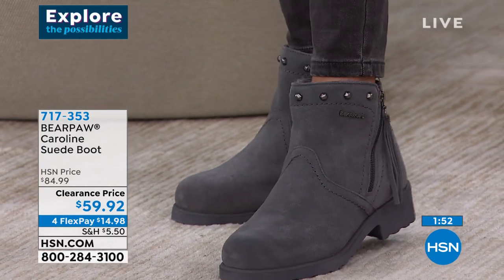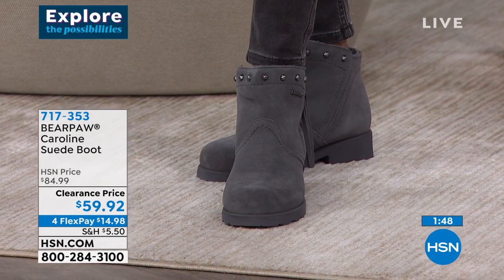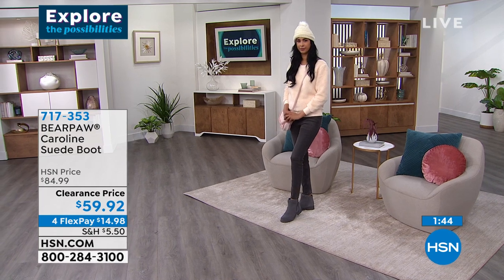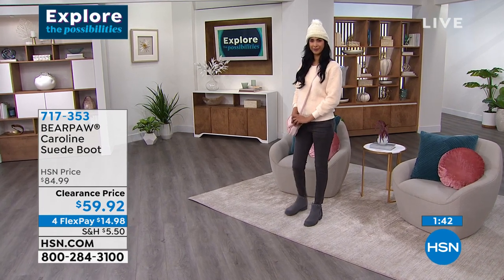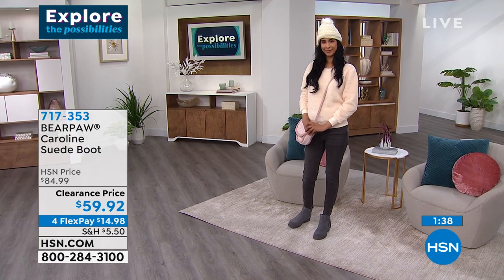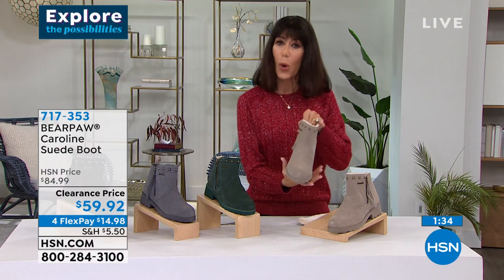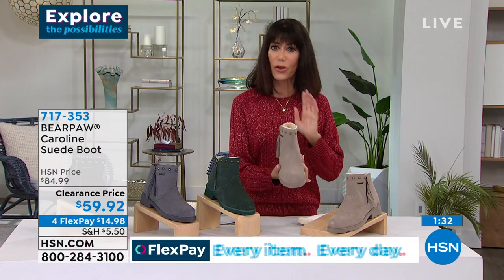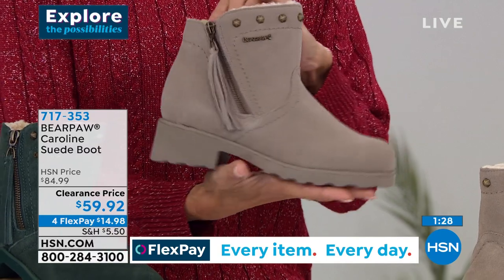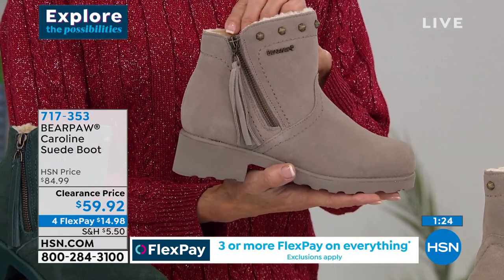Again, now you can see them on Nadia. And Nadia, what size do you have on? Nine. Okay. Nadia is an 8.5, so she's wearing the 9 because they only come in full sizes. If you're a half, you go up to the next full size. Also, these are very sleek, and some of them look a little wider. So if you want something that looks a little bit more like a dress boot, I think you definitely have that with Caroline. And as I mentioned, you can go to hsn.com.